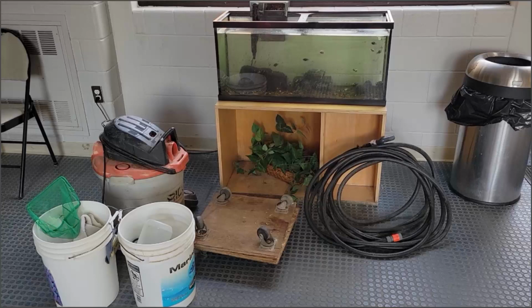Let me know what you think of it all, of course. And as I said, this aquarium is in a very bad position. Not so much from the past, but because of protocols from COVID. Because this is a connecting hallway, the doorway, which you're going to see here in a little bit, had to be propped open in mornings and afternoons when the kids are coming and going.